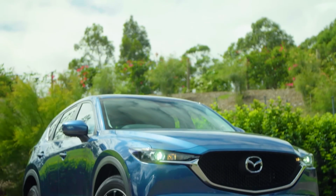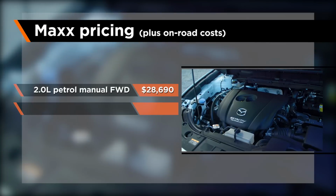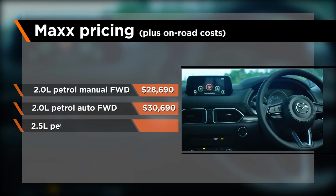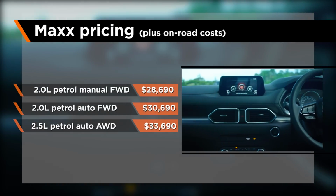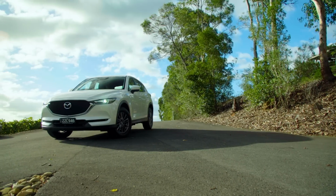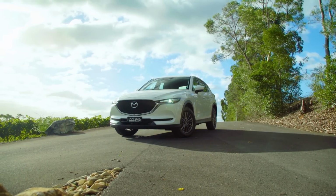If buyers are as impressed with this base spec level as we are, they may even go for the bigger 2.5-litre 4-cylinder engine with all-wheel drive. That drivetrain pushes the price up to $33,690, but on first impressions, that seems like a bit of a bargain. Let's see how that stacks up against the next model up the range, the very popular Maxx Sport.